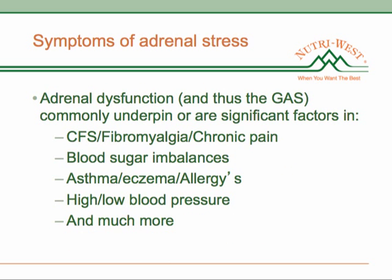And that means you can then have adrenal gland dysfunction, and thus the adaptive syndrome will commonly underpin many common problems: chronic fatigue syndrome, fibromyalgia, chronic pain because of the low cortisol, blood sugar imbalances, again with cortisol disturbances, the immune system aspect with asthma, eczema, allergies and so on, high and low blood pressure, thyroid disorders, attention deficit. So it's something to consider in many of your common clinical conditions.